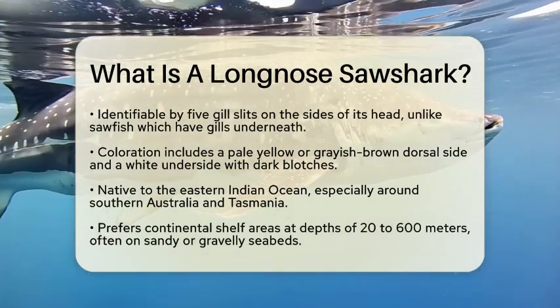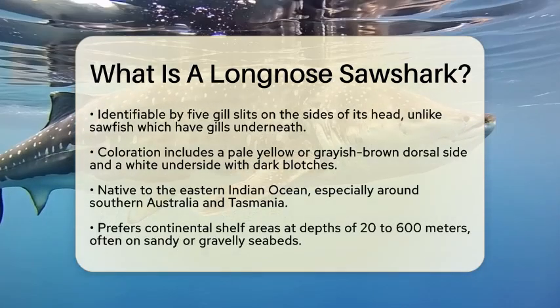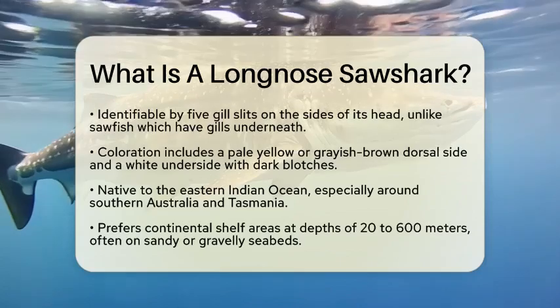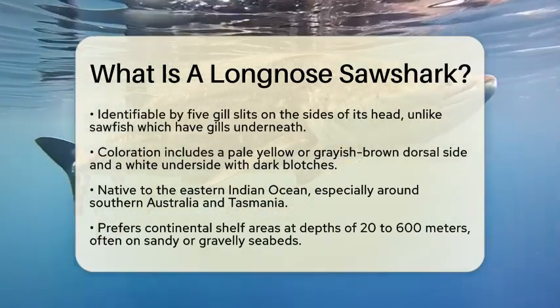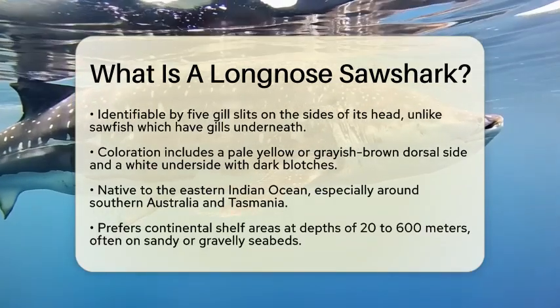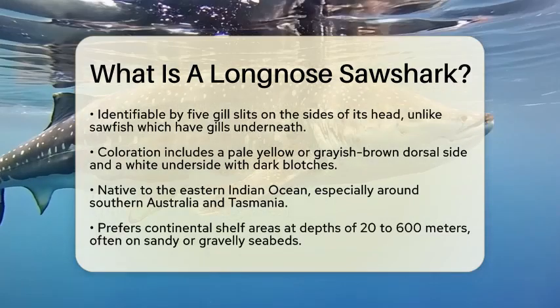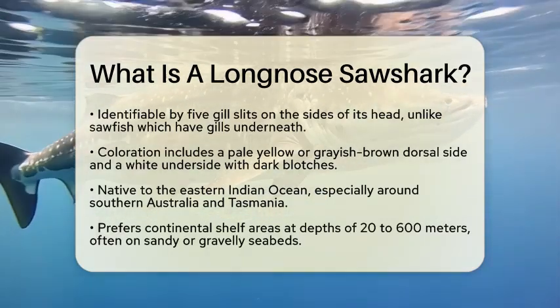The longnose sawshark often favors sandy or gravelly seabeds, usually between 37 and 146 meters deep. While it occasionally enters bays and estuaries, it generally stays offshore. When it comes to behavior, the longnose sawshark is mostly sedentary. It does not travel far from its home range, which is usually less than 100 square kilometers.